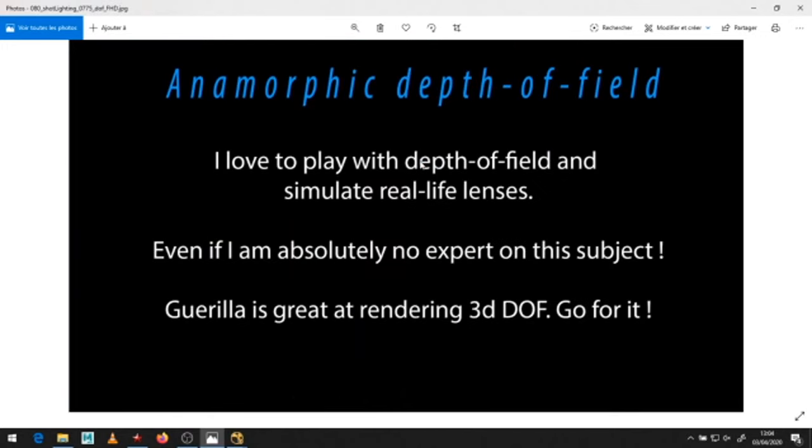Anamorphic depth of field. I love to play with depth of field in 3D to simulate real life lenses. I'm not an expert at all on this subject, but Guerilla is great at rendering 3D depth, so go for it. Don't be afraid. You will spend more time tweaking defocus or bokeh in Nuke than doing it in Guerilla. So go for it, try it.